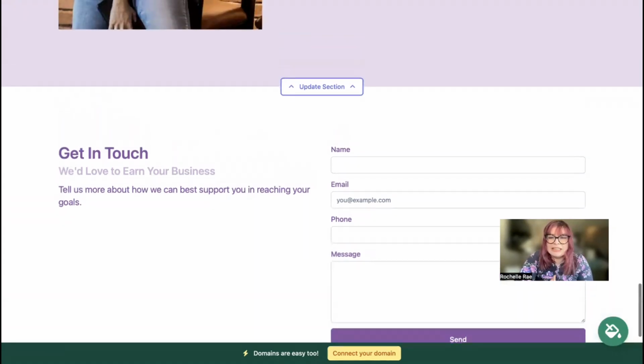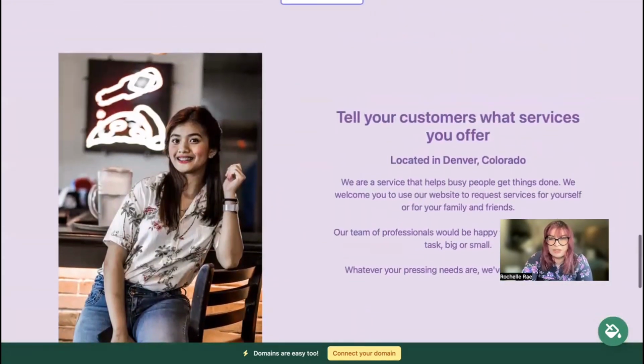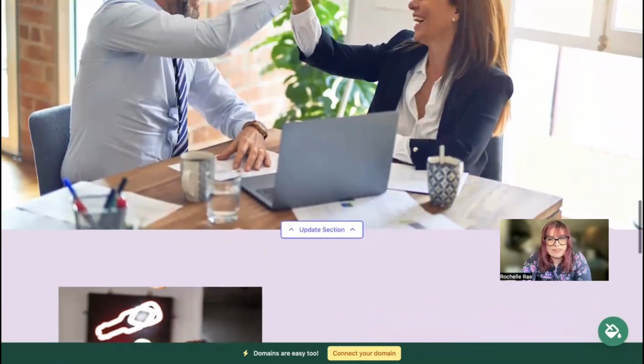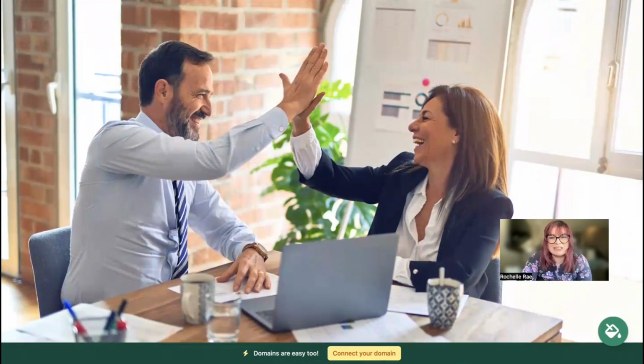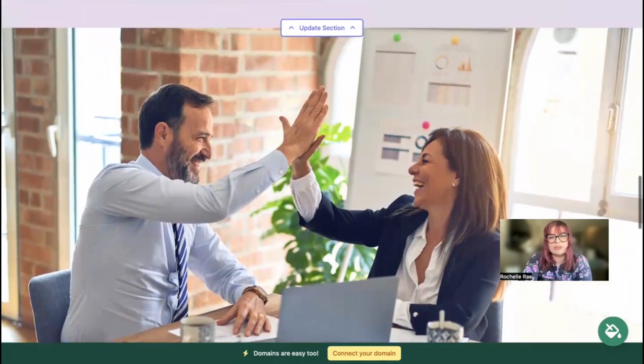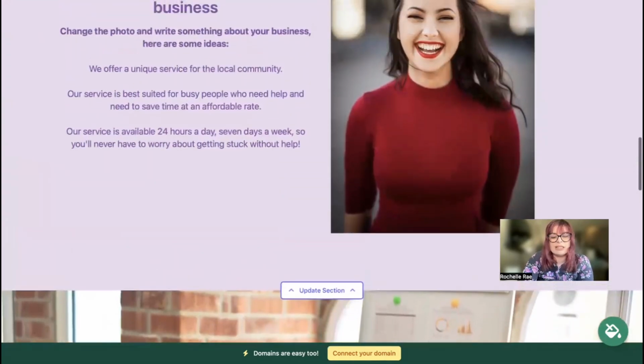Now, domains are really easy as well. If you have a custom domain for your business, you wish to hook it up, go ahead and click on that connect your domain button at the bottom. It's really straightforward. If you don't have a custom domain yet for your local service business, I really recommend that you get one to make your website look even more professional, trustworthy, stand out from all your competitors in your area. Go ahead and click on that button as well. You can actually purchase a custom domain via the Mighty Sites platform as well.